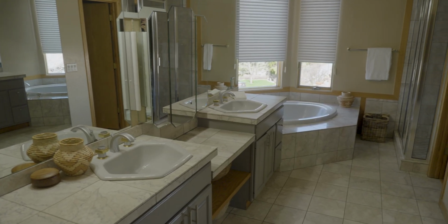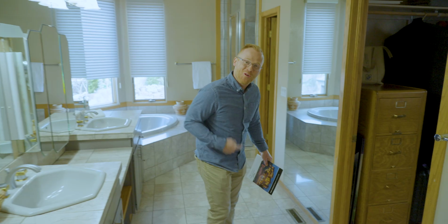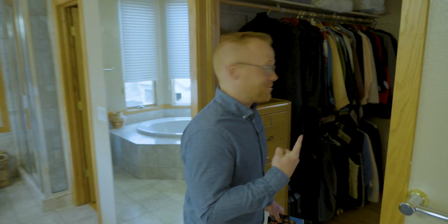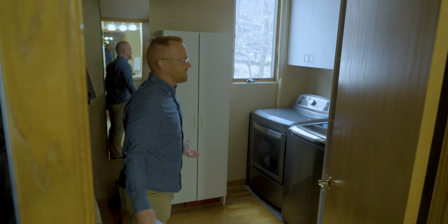There's the light. You get dual sinks, tub, shower, but what's amazing, you walk into this closet and check out what you have. Your laundry's right here in the closet. You can't beat that.